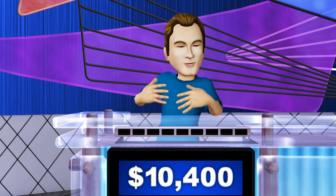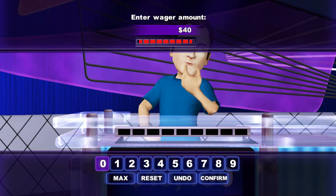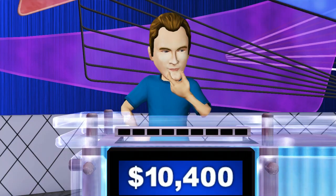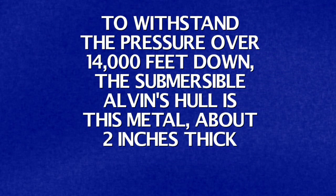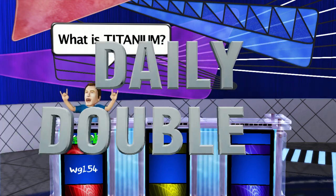Answer. The other daily double. And you're in the lead now. How much are you going to wager, player one? Okay, here is the clue. To withstand the pressure over 14,000 feet down, the submersible Alvin's hull is this metal, about 2 inches thick. That's correct.